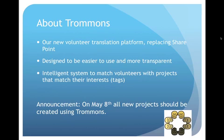And down at the bottom, as of tomorrow, all new projects should be created using Trommons. That being said, any current projects that are on SharePoint, we will continue to use SharePoint to finish those projects. So if you are a volunteer helping translate, you can continue to use SharePoint until we've completed those projects. But anything new should be loaded onto Trommons starting tomorrow.